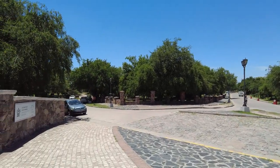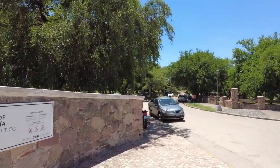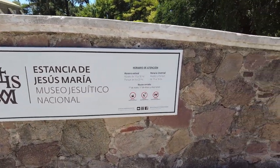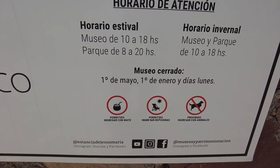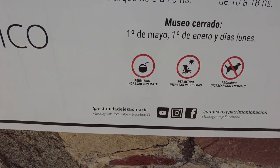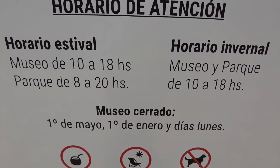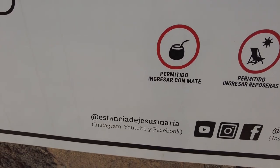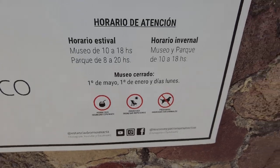So anyway, that was it. Estancia de Jesús María. Museo Jesuitico Nacional. So if you're interested, they've got the hours right here. You are permitted to enter with mate and a sun chair, but not with a pet. You are permitted to film, or at least I was. And it's closed on, looks like, the first day of May and January. And then there's contact info. Estancia Jesús María, YouTube, Instagram, Facebook. So, you can check it out.